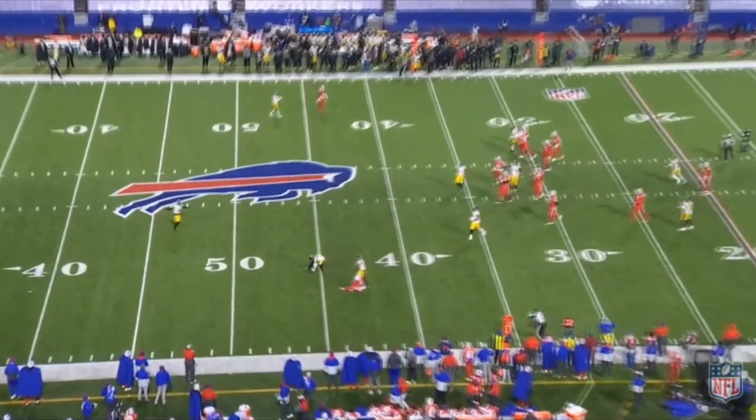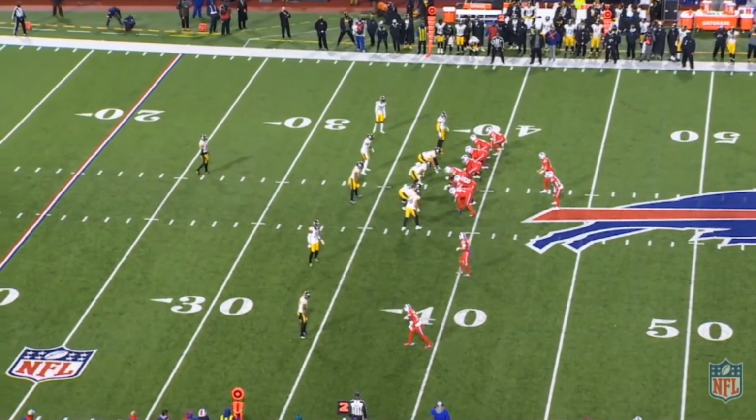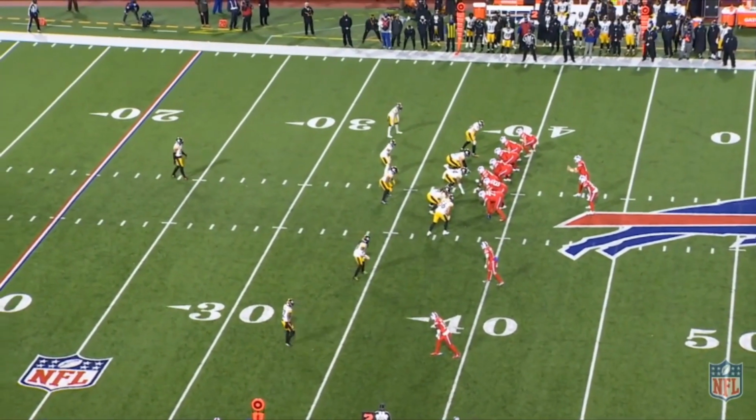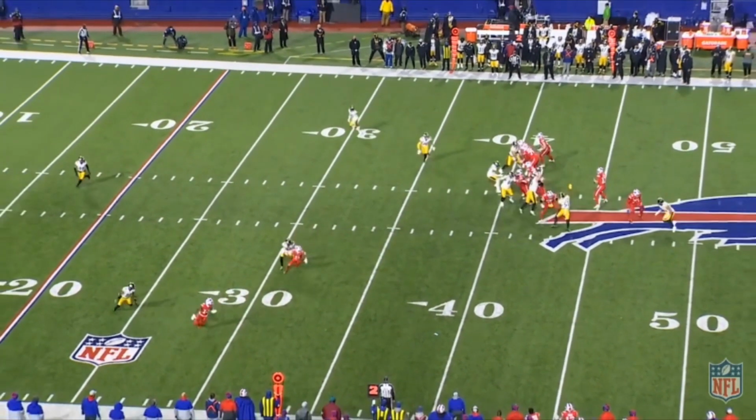Comes up there, contests the catch, and then incomplete. Cover 3 for the Steelers here, and Diggs is running like a 5-yard out, and it's going to look a little weird here because you're going to see he's turning, and he's not following him. Why isn't he following him?